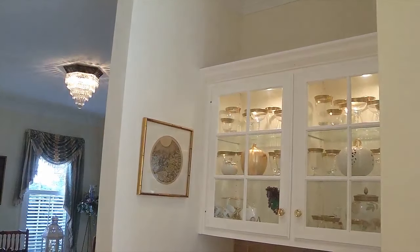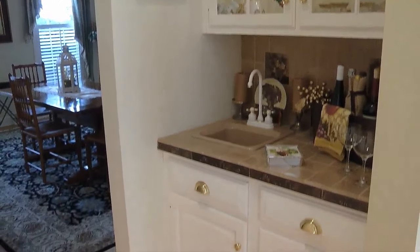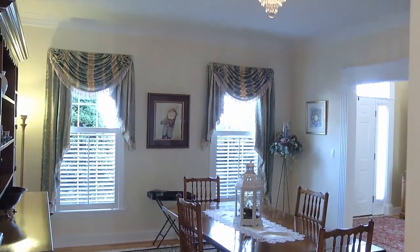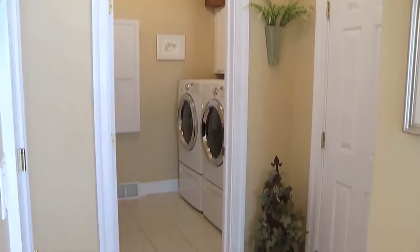And so here off the kitchen is a butler's pantry? Yes. Which is kind of neat. It's nice for entertaining, or in case you want to have a drink or something. Nice little bar area. And then back into the formal dining room. So we've made a full loop right there. Right. And off this end, too, you do have a laundry room and a half bath.